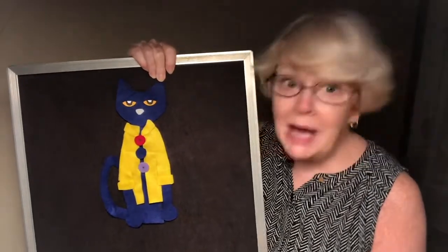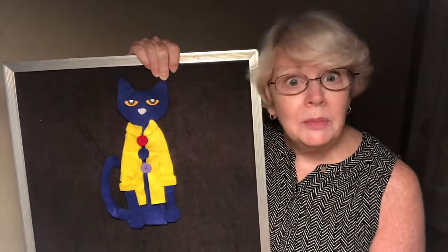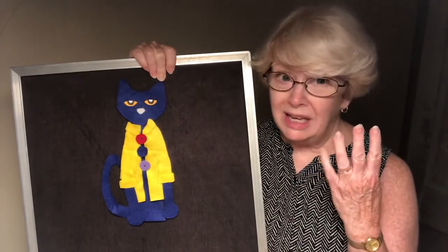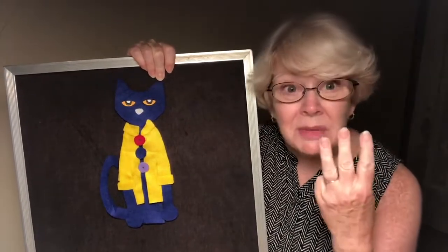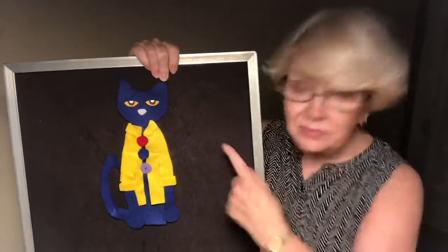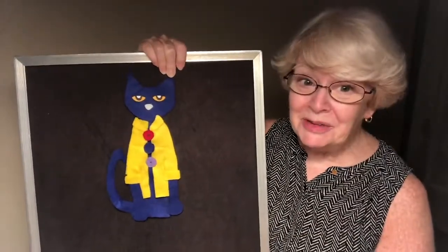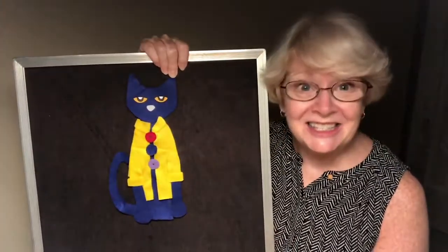One of the buttons popped off and rolled away. Well, how many buttons are left? He had 4, and he lost 1. So that means he's got 3, because 4 minus 1 is 3. Did Pete cry? Goodness, no. Buttons come and buttons go. He just kept on singing his song.